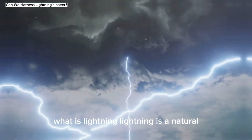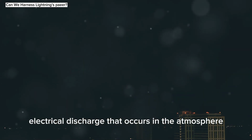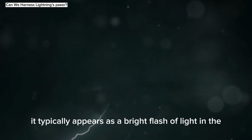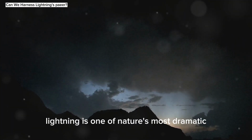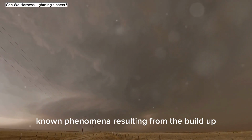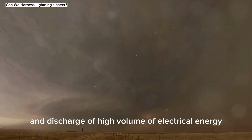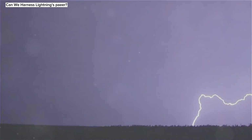What is lightning? Lightning is a natural, extremely powerful electrical discharge that occurs in the atmosphere. It typically appears as a bright flash of light in the sky, often accompanied by a loud sound known as thunder. Lightning is one of nature's most dramatic known phenomena, resulting from the build-up and discharge of a high volume of electrical energy between clouds, the air, and the ground.